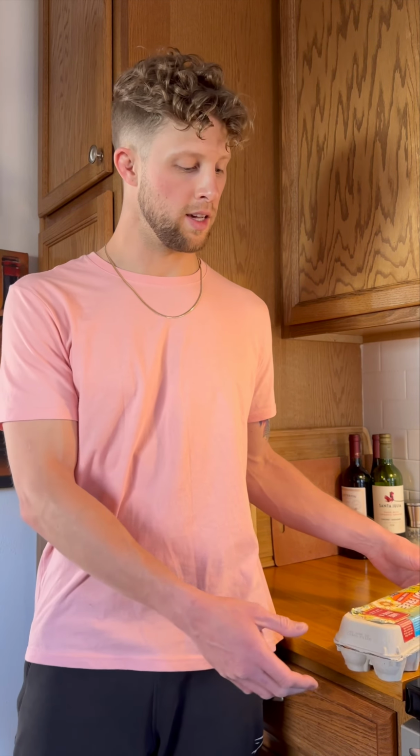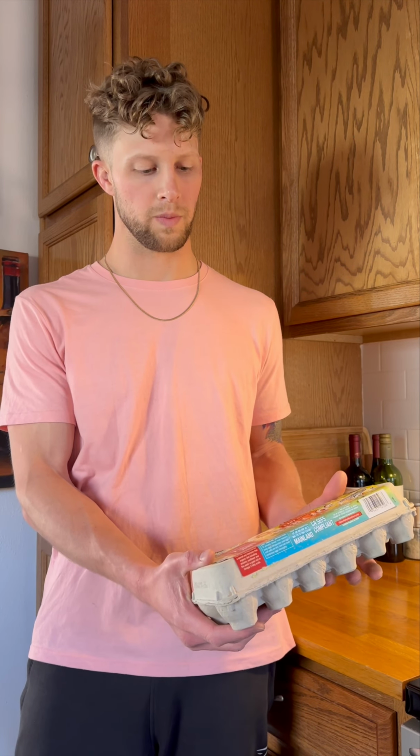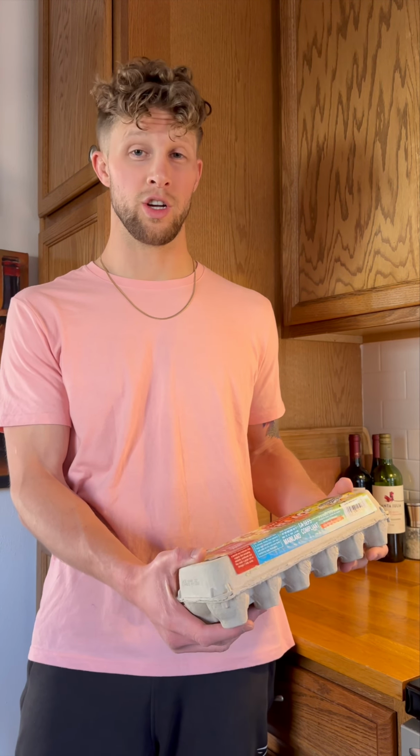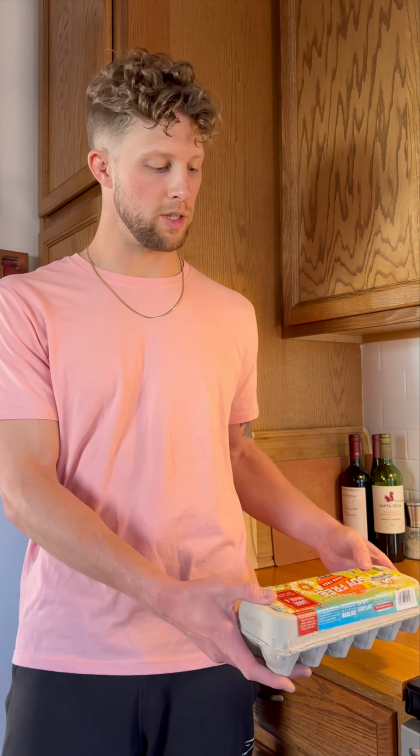Purchasing your eggs, I found the best brand to be Chino Valley Ranchers. They're organic, free range, soy-free, and corn-free. And these things are absolutely delicious.